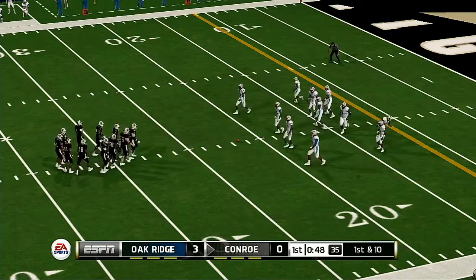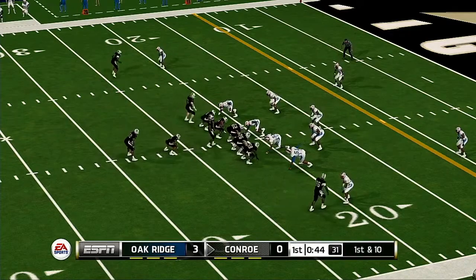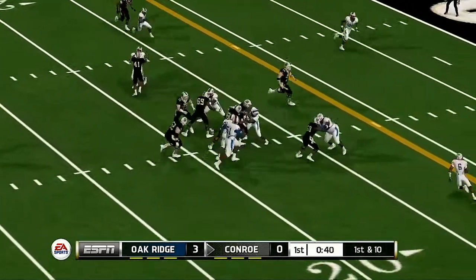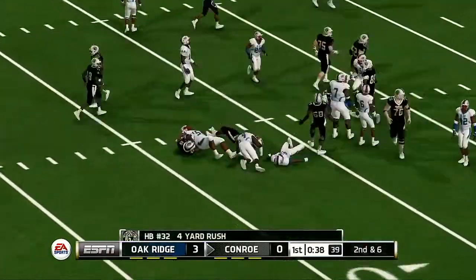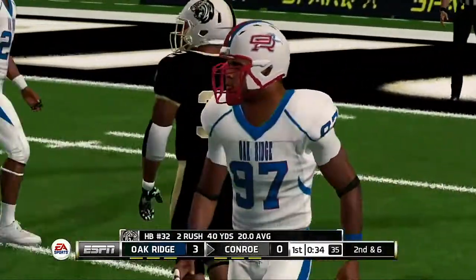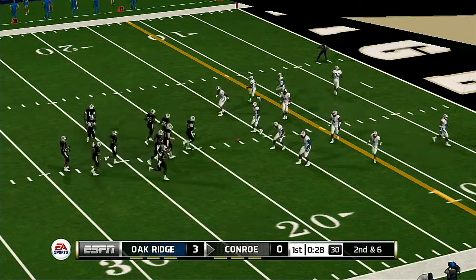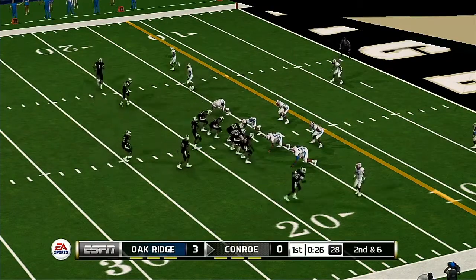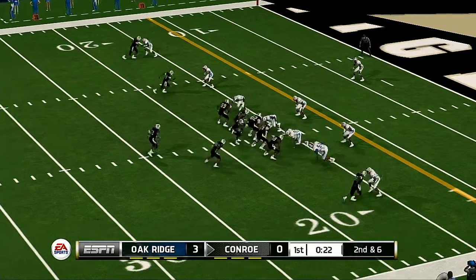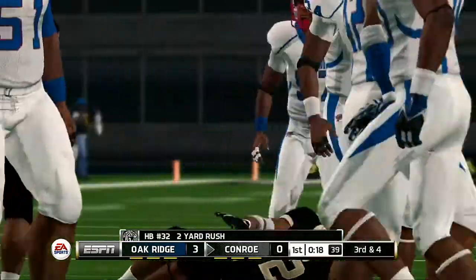First and 10. Let's see if they can build off that great run. Carries the ball for a nice gain. That makes it second and six. Tackle made at the 16-yard line.